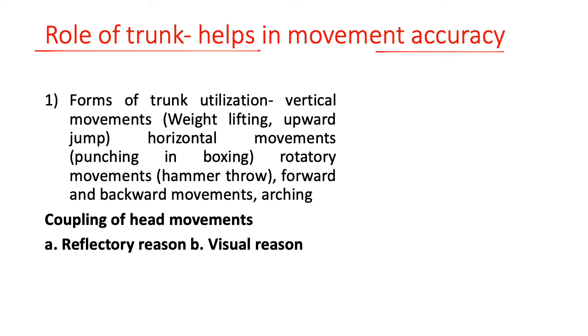Whenever you are doing these movements like weight lifting, upward jump, punching, the trunk is involved, because in all of these movements you will see you are initially moving your trunk. When you are doing weightlifting, abdominal muscles are involved first, so that you can create a momentum to lift that weight. Whenever you punch in boxing, abs are very important. Why? Because of this movement coupling and movement accuracy thing.